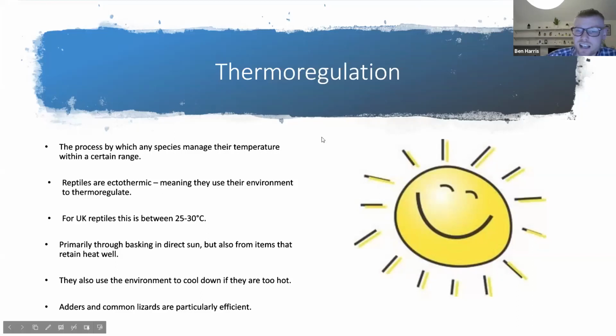Adders and common lizards are particularly efficient at thermoregulation. They're really good at flattening their bodies against things. So not only do they increase their surface area for the sun to hit their body, but they're also increasing the surface area to conduct heat from items that retain heat well or that heat up quickly in the morning sun. And that's reflected in distribution maps as well. Adders and common lizards are probably the two most common reptiles that you'll find in Scotland, where temperatures are far cooler than they are in particularly southern England.